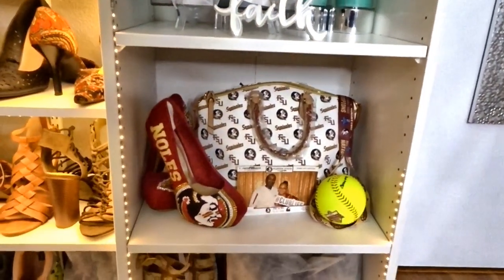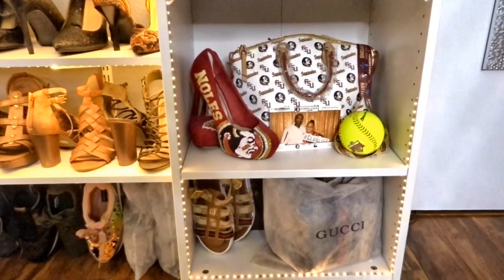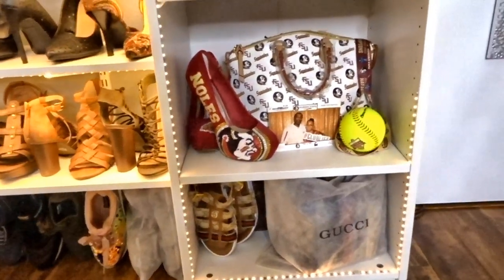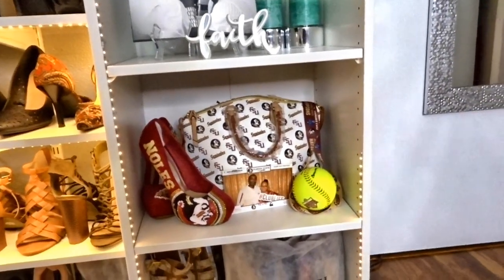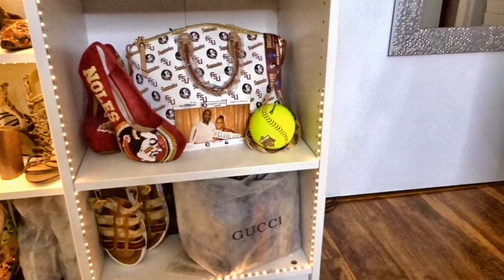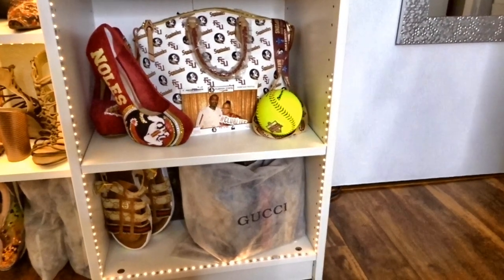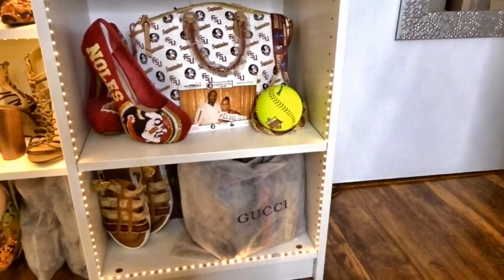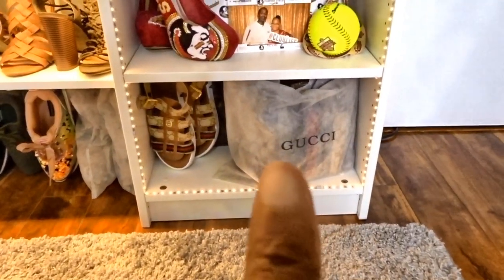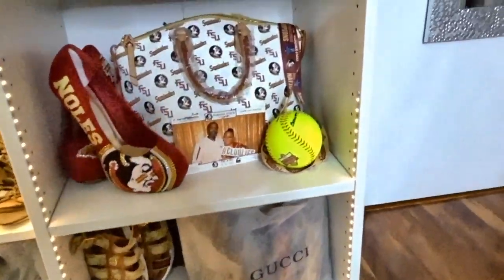Anyway, down here, my beautiful husband had these heels custom made for me. They are too big, he asked for my size, but they sent the wrong size, but I think they're so pretty, so I keep them on display, along with this Florida State Dooney and Burke purse that I vow to carry this year. There is a softball autographed by the women's softball team for Florida State, and that's a championship ball from last year. So go Noles! On this very bottom shelf, I have two of my Gucci bags. There's one here, and one back there, and then just some Gucci sandals.